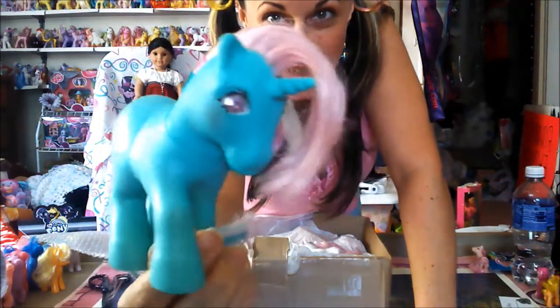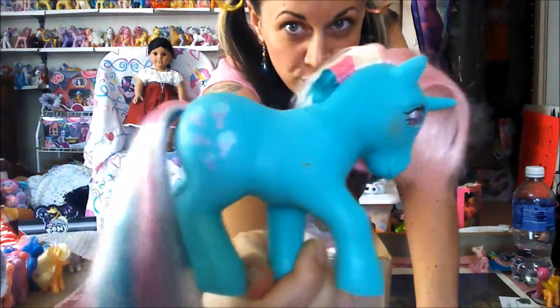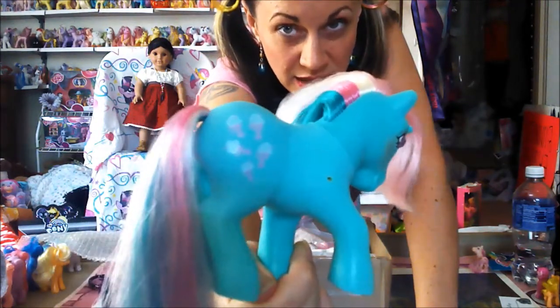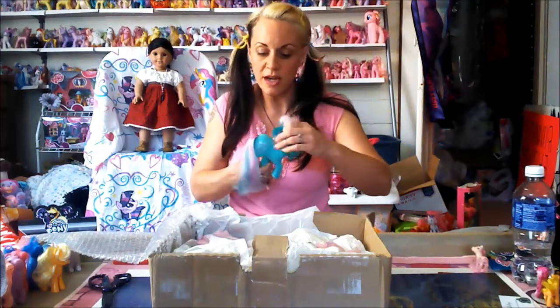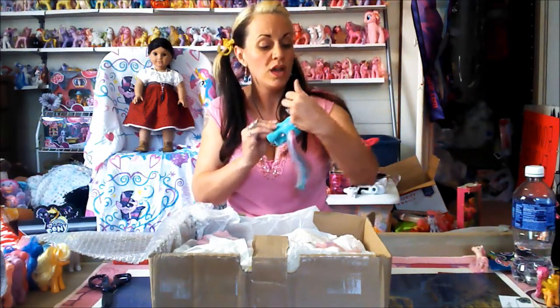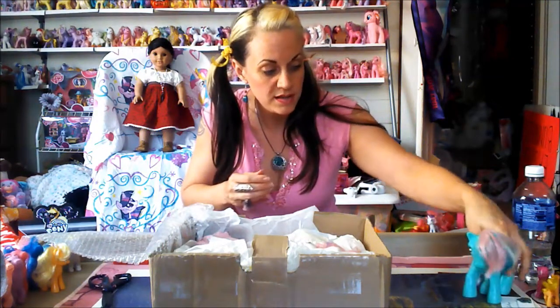Her twinkle eyes look really, really good. She's got this one spot here that I'm pretty sure is going to stain. It looks like it's going to come off, but it looks like it's going to stain. Her hair is gorgeous. Her eyeballs are gorgeous. I already have a very, very nice Fizzy, so we'll see how she compares to my nice Fizzy.